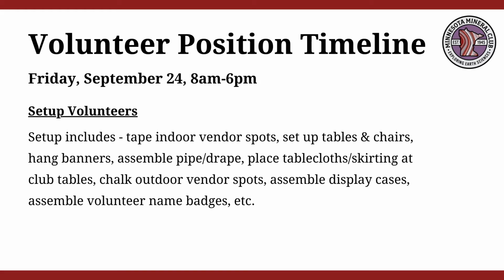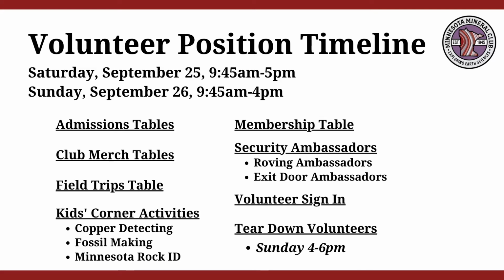Show setup volunteering includes taping indoor vendor spots, setting up tables and chairs, hanging banners, assembling pipe and drape, placing tablecloths and skirting at tables, chalking outdoor vendor spots, assembling display cases, assembling volunteer name badges, and will also include various tasks as needed. If you're around for that last shift, sometime between 5 and 6, we will have pizza delivered. We'll also have coolers of water to help us all stay hydrated.